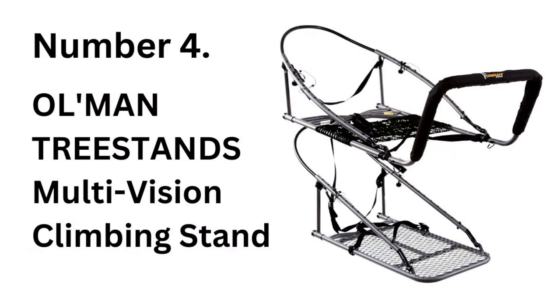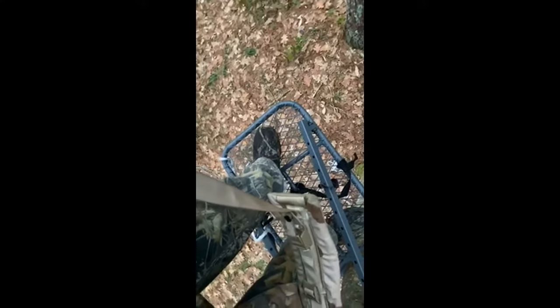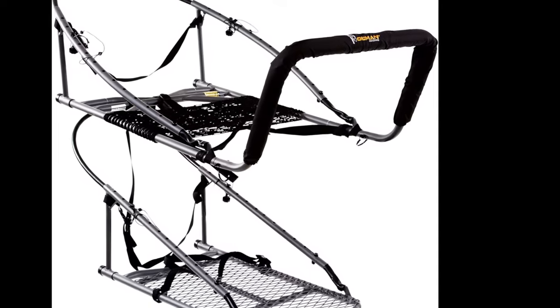Number 4. OL'MAN Tree Stands Multivision Climbing Stand. The OL'MAN Multivision Climbing Stand is a versatile option for hunters who prefer customization. It comes with 3 configurations, including the classic OL'MAN straight bar, a reversible gun rest, or a footrest. Its powder-coated steel construction offers durability and a secure grip on trees, while the contoured mesh seat ensures comfort. Weighing 29 pounds, it's slightly heavier than other models, but provides added flexibility for various hunting styles.